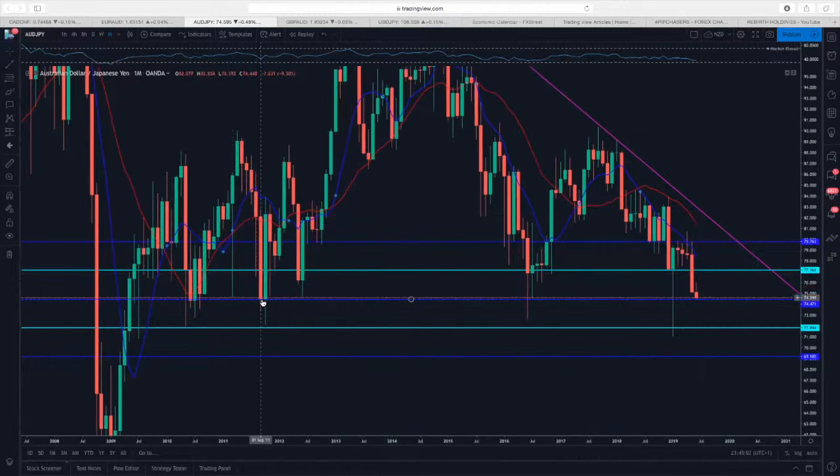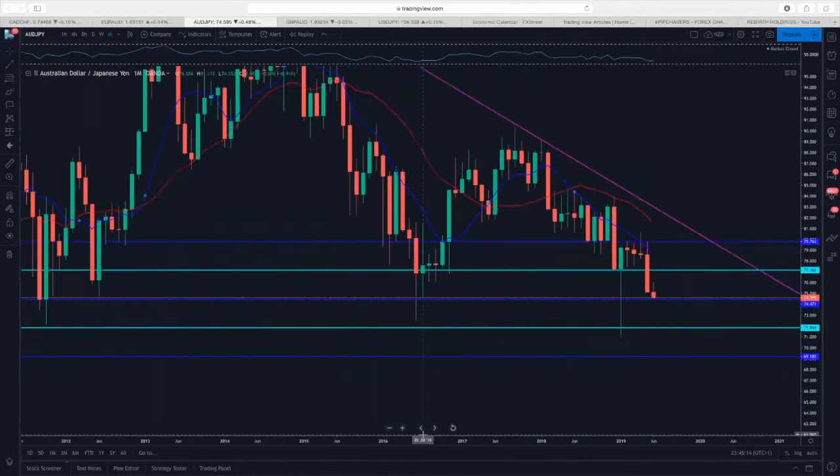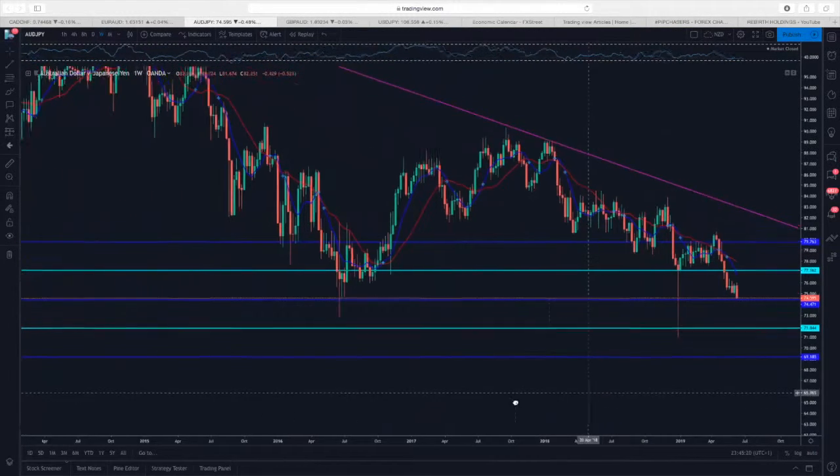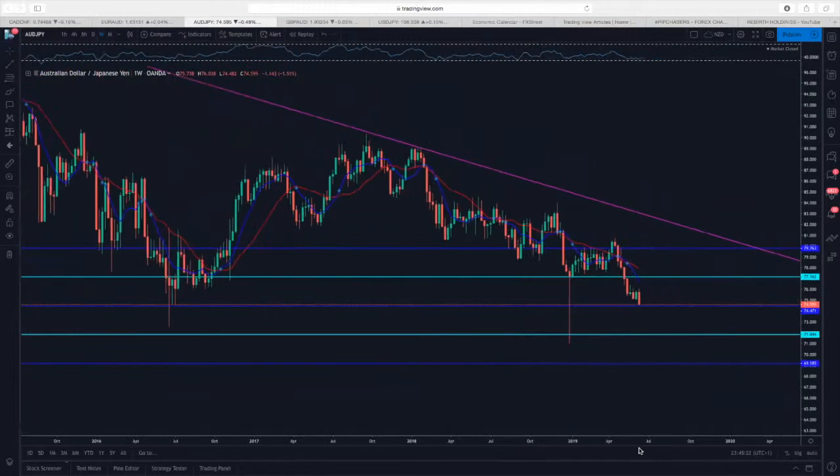So, for example, nice wick there before it shot back up. Obviously, that was a crazy wick there. But once again, these are nice wick areas that price does like to test across a longer period. Now, looking at the week, well, June so far, if we have a look at the weekly time frame, guys, you can see that a bit more clearly.